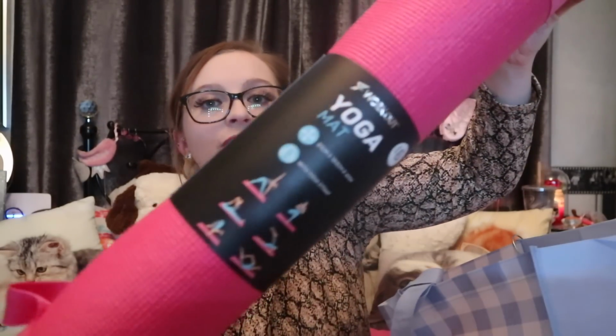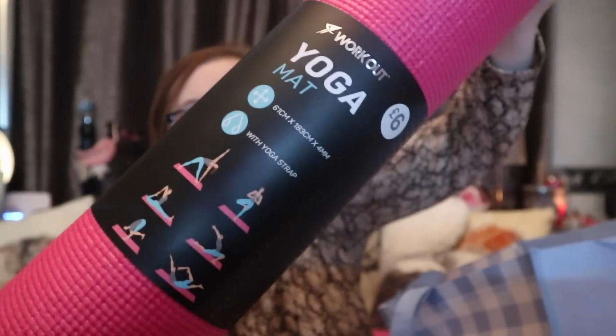I thought, you know what? Look at that, it even gives you the little poses on there. I thought for £6, it comes with a little strap and a loop-de-loop. That's not a problem. I can wrap this up in my old one, so I haven't got to carry two yoga mats. I'll put it in one, roll it up, and then I can either use this strap or the other strap. But I think I still might look into getting the one from Lidl as well. And also I've got my We Keep Fit one.